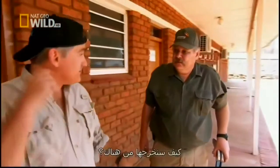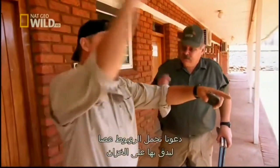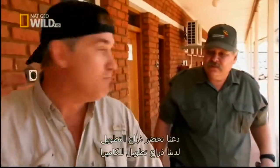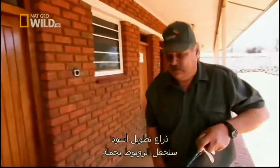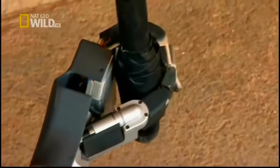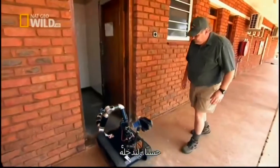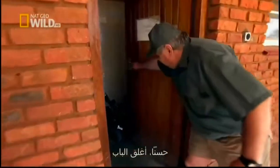How are we going to get it out? Let's give the robot a stick. I think if we tap on that cistern, that thing will come out of there like a jack in the box. All right, let's get the boom pole. We have a boom pole that we put cameras on. A black boom pole, and we'll give it to the robot. Right. Okay. Let's go. All right, shut the door.